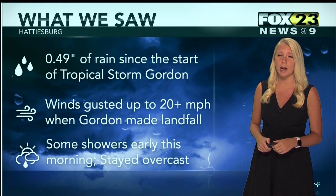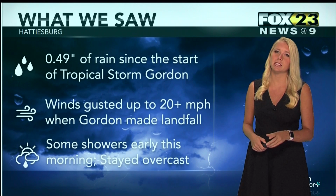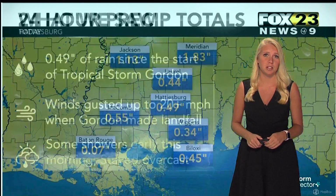Some of those clouds have been trying to break up this evening, and as the sun sets, the sky is going to try to stay clear, but there still is the potential to see a stray shower, as there is a lot of moisture coming up from the Gulf, and we're going to have a lot of that tropical air as we move into the weekend.